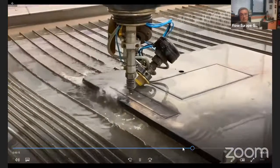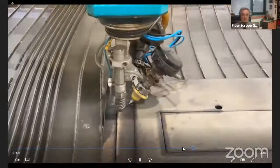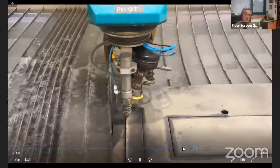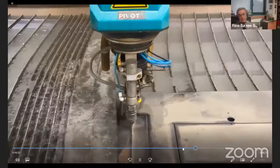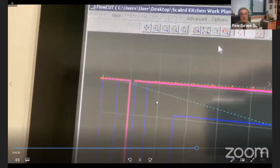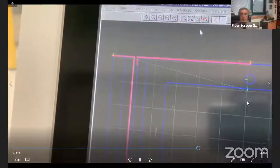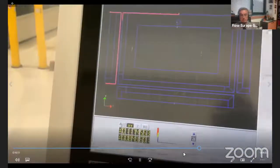All the process can be monitored and can be seen by the operator on the machine screen. And you will see now how the operator can see while the part is being cut. There you go. The areas in pink have already been cut by the machine, and what is left is the ones in blue. The movements of the head are marked with the dotted lines in green.